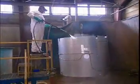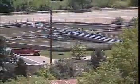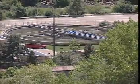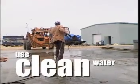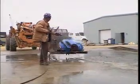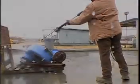Washing of vehicles or equipment should be done indoors or under cover whenever possible, and the wastewater discharged to the sanitary sewer if allowed. If washing must be done outdoors, use only clean water without detergents, and do it on a bermed impervious surface like this diked concrete pad, where the wastewater can be completely contained.